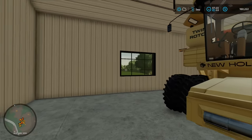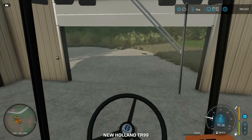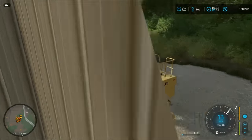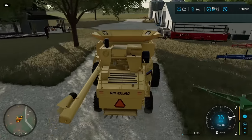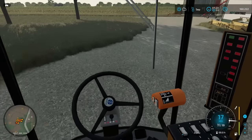Y'all haven't really seen this running much. We've been working a lot on it. I hired some people to come in and help me and do some work on her. She has an extra long pipe now. She's everything that I would need in a good old harvester like this, and I'm willing to hook her up to the headers now and see how she performs.